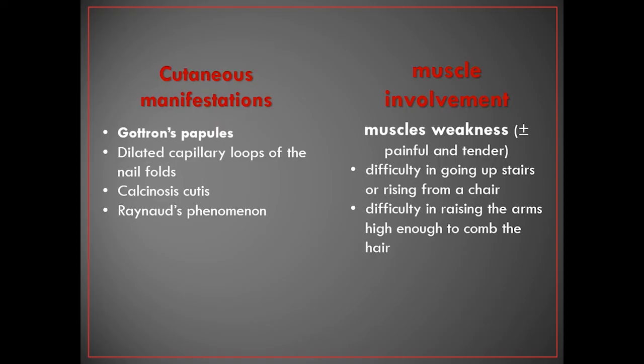These are moves that involve muscles of the hip and muscles of the shoulder. All these are proximal muscles. So this patient has proximal muscle weakness. Typically, only proximal or mostly proximal muscles are affected.